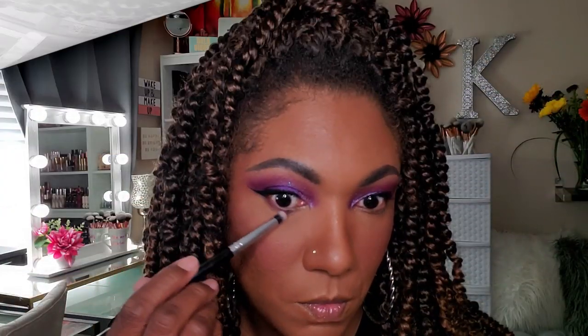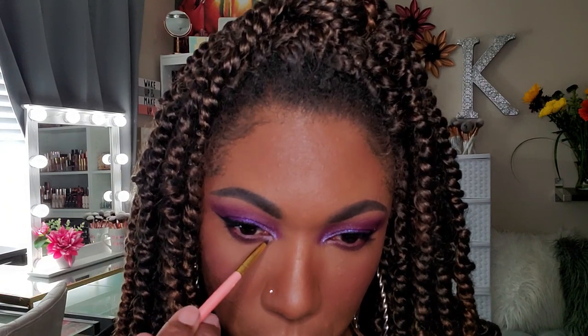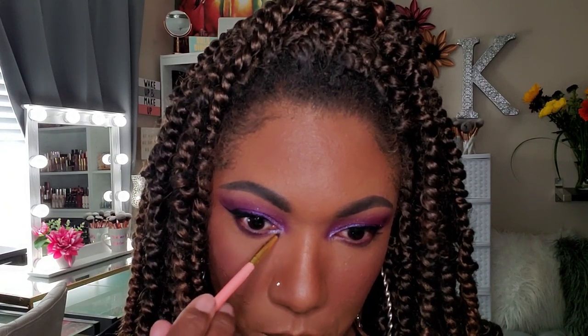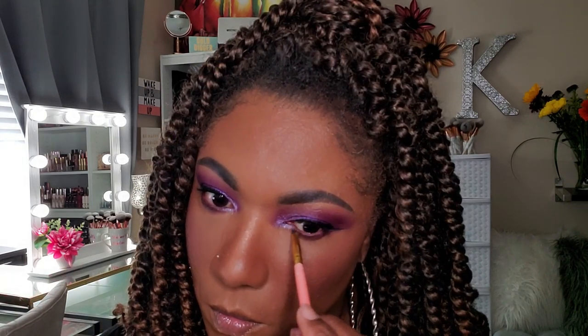Now for my lower lash line, I'm going back into that burgundy shade, ACM1, and I'm just using a thick pencil brush just to drag that along my lower lash line, just to kind of give it a nice, soft, smoky effect. And to bring that beautiful topper shade down to my lower lash line, I'm using a pencil brush and just placing that shade, which is ACD3, on the inner portion of my lower lash line. I really, really like this shadow because I really didn't have to wet my brush.